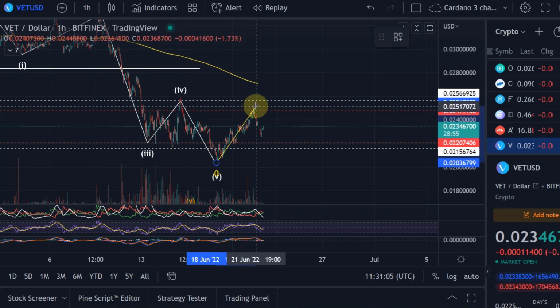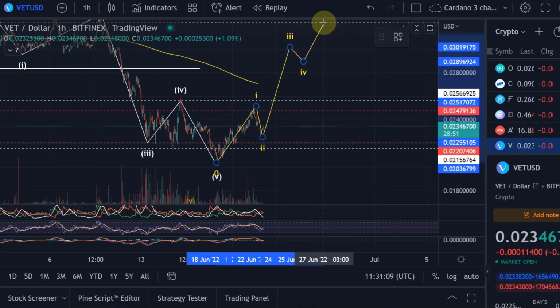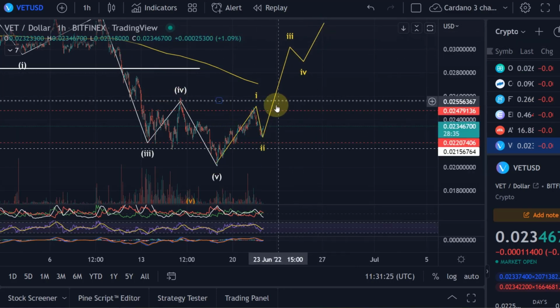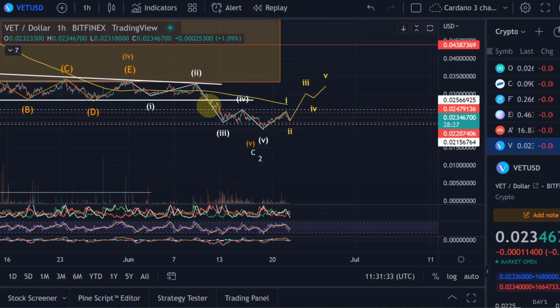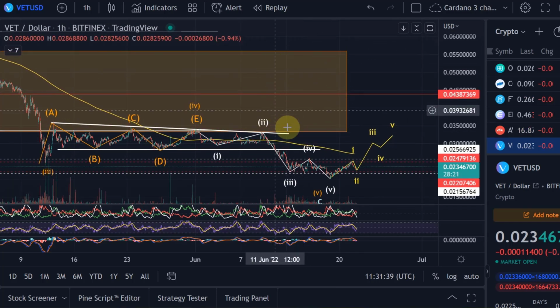Here we need to move up in a 1, then a 2 down, a 3 coming up, a 4 down, and a 5 up. If that is the case, I would want to see confirmation above that wave 4 high. Then I would consider this with more probability. We need to break this level at 2.56 cents. So VeChain really needs to do something. It is far away from any level where I'd be comfortable saying the low is in. We haven't even come back into this target area here.